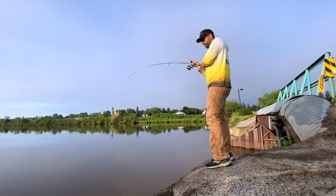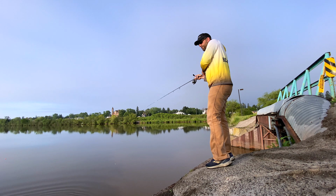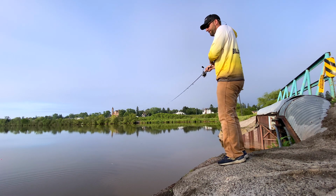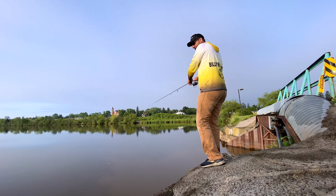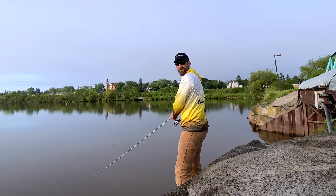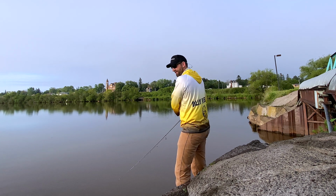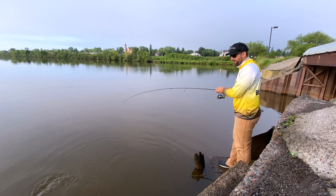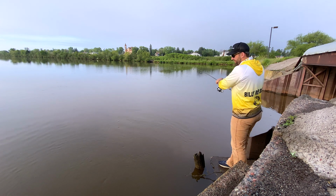Oh my word. Is that a carp? No way. This might be a giant carp. Oh, it is. It's a huge carp. He ate my swim bait. Oh, they're so strong. Anyone who doesn't say carp are fun to catch is out of your mind. They are so fun. This is the biggest carp I've ever hooked. This will be my PB if I can land it.